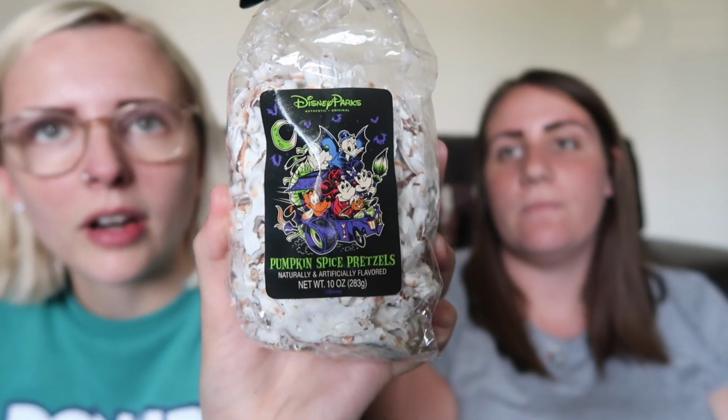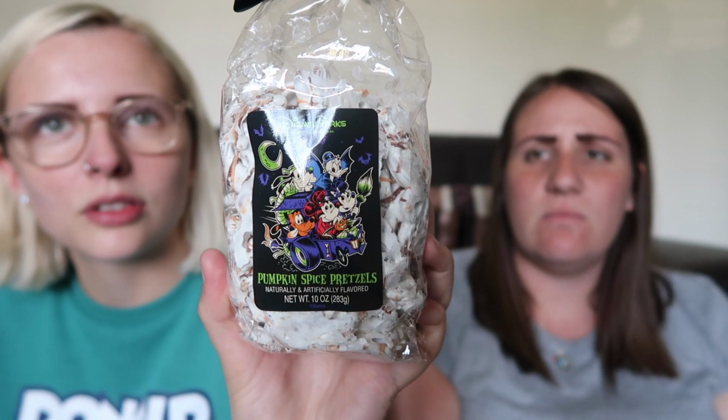I bought some pumpkin spice pretzels because they were in the Halloween range. Ignore the fact they look mushed up. I think they melted in the case and now they're all stuck together. I'm sure they taste just as good. I haven't tasted them yet, but I'm obsessed with anything pumpkin spice, so I thought I'd give these a go.